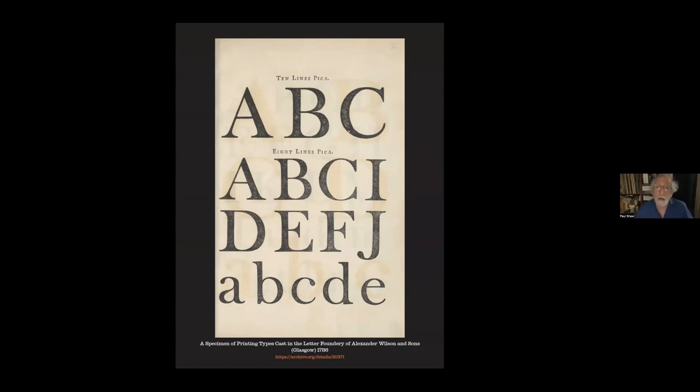This first image is showing you a page from a type foundry specimen. At the bottom of each of these pages, you can see there's a link, and those are the links that are in that other document that Alex said he's going to provide everybody. This one has been digitized by St. Bride. It's on the Internet Archive. It's the Eleanor Wilson and Sons specimen from 1786.